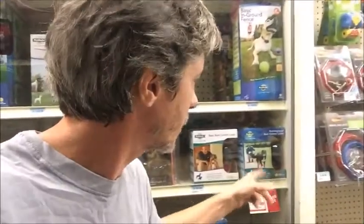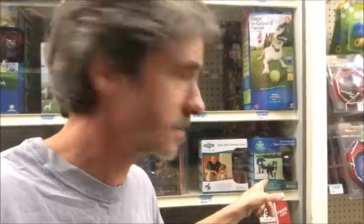I'm at Tractor Supply and I'm getting a bark collar. It's on sale for 80 bucks. It's not much of a sale, but PetSafe makes it and it's actually a pretty good collar. It's got several different features on it. It's rechargeable, and that's the bark collar of choice that I've been buying.